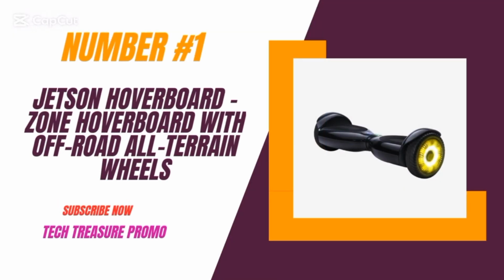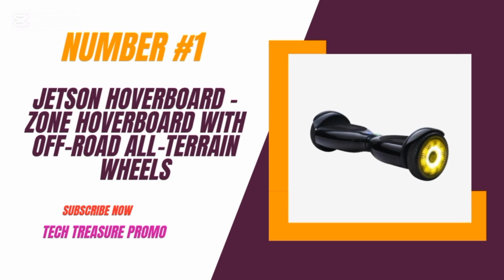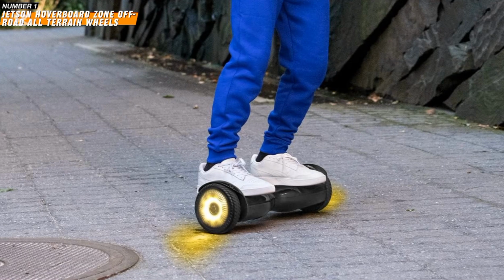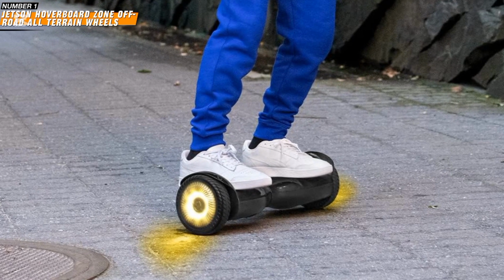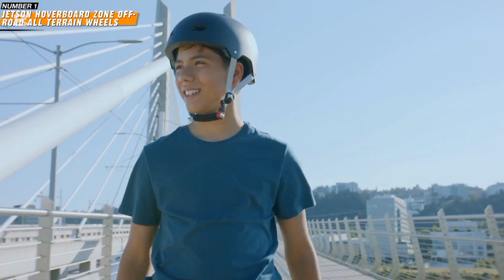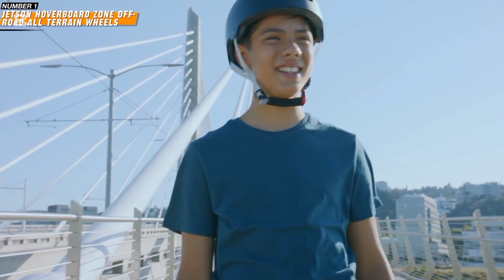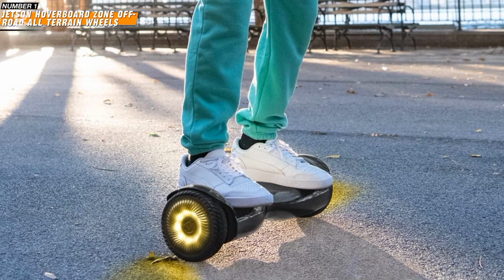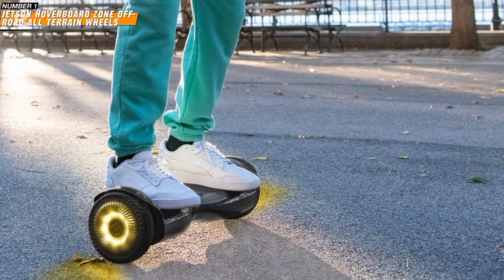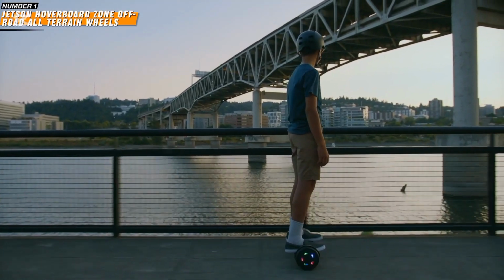Number 1. The Jetson Zone Hoverboard. This lightweight and stylish hoverboard offers off-road all-terrain wheels and LED lights for a fun and smooth ride. Let's explore its standout features. The ultra-lightweight design makes it easy to carry, while the light-up LED wheels provide a sleek style. Enjoy a smooth ride with automatic smart self-balancing technology.